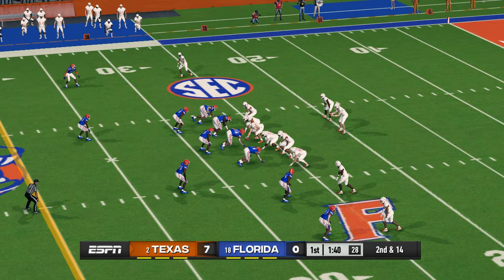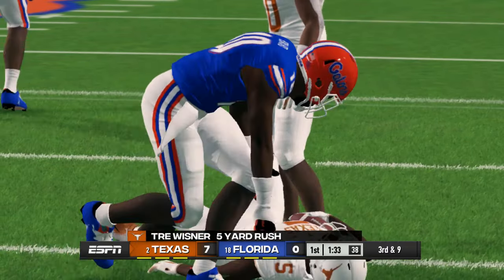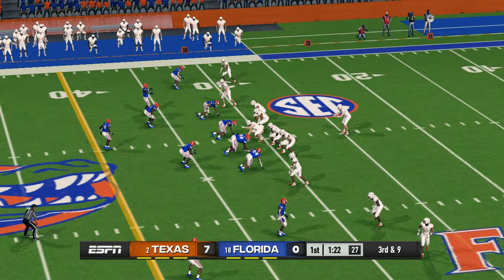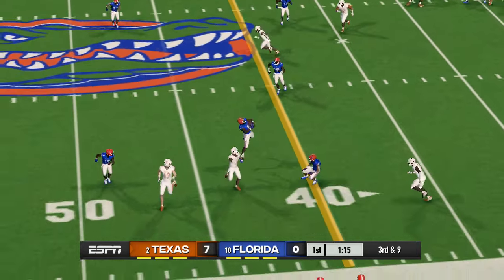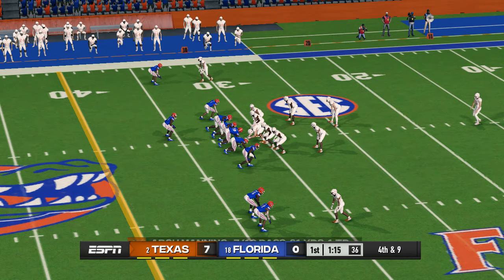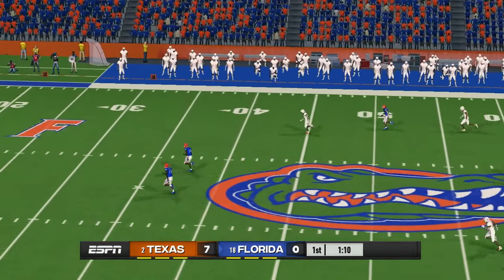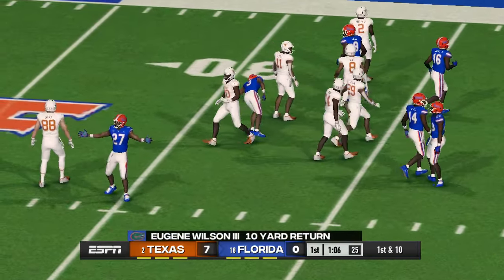Texas is up by a touchdown. And they get nice yardage on that run. That's good for a gain of yards. 3rd down. 5 wide. Throws. Almost intercepted. Oh, excellent punt. Tackle made at the 33.